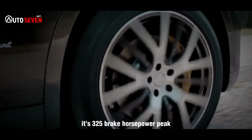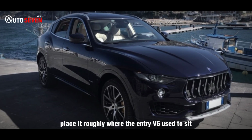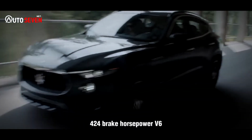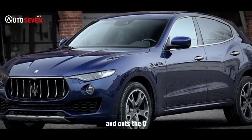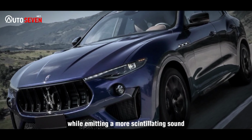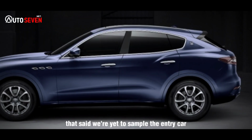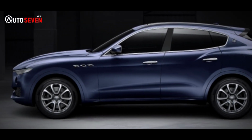Its 325 brake horsepower peak and 6.0-second 0-62 miles per hour time place it roughly where the entry V6 used to sit, while the more potent, 424 brake horsepower V6-powered Modena sits around £20,000 higher and cuts the 0-62 miles per hour time to 5.2 seconds while emitting a more scintillating sound. That said, we're yet to sample the entry car, and its lighter engine ought to sharpen initial cornering response.